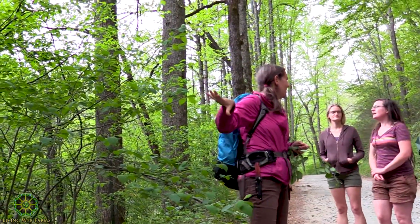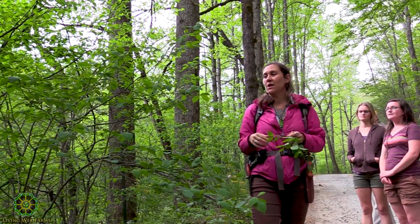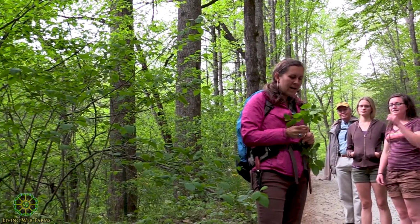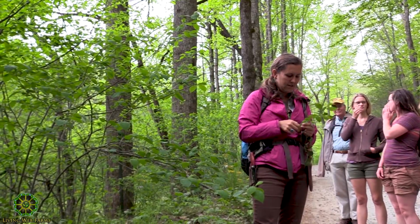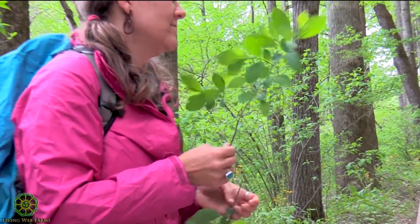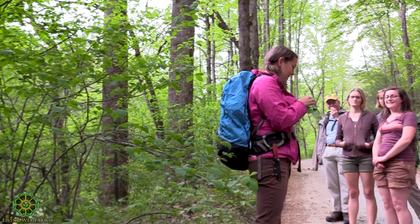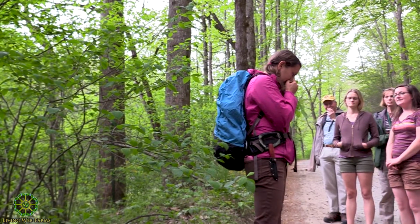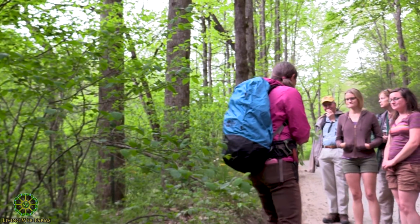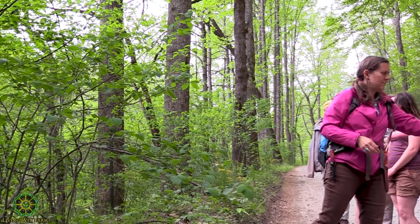This is a very nondescript shrub. It was one of the hardest ones for me to learn because of that, but it has a fabulous characteristic that's very helpful. This was maybe the inspiration for Scratch and Sniff. So we're gonna see if we can smell it. I'm going to pass this around and do some scratching and sniffing.